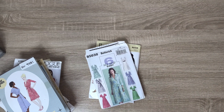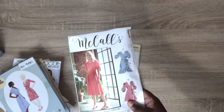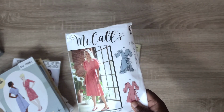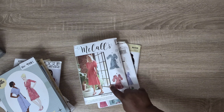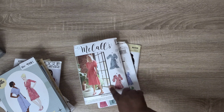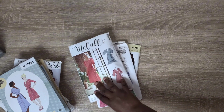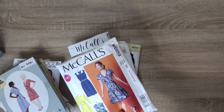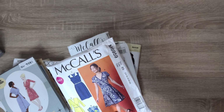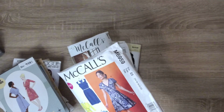Now, I also mentioned in a previous video that I had this pattern. This is another pattern that has a really wide skirt. So you definitely will need a wider fabric than 45 inches. 45 inches is not going to cut it. The skirts are really wide on these here. And then I told you all that I didn't have this pattern any longer, but I do. I went in my stash and it turns out I purchased another copy.